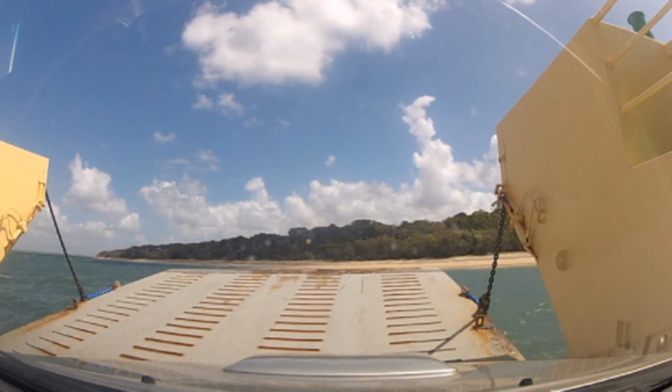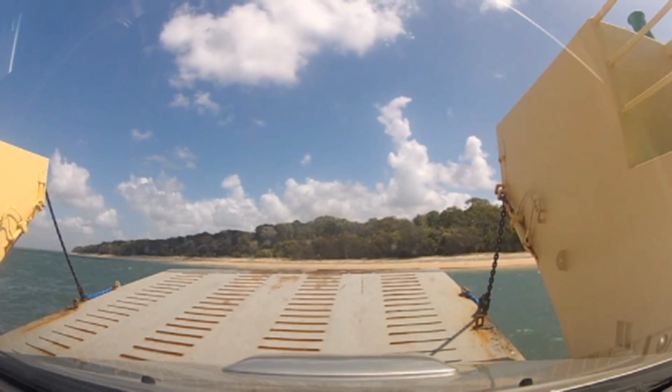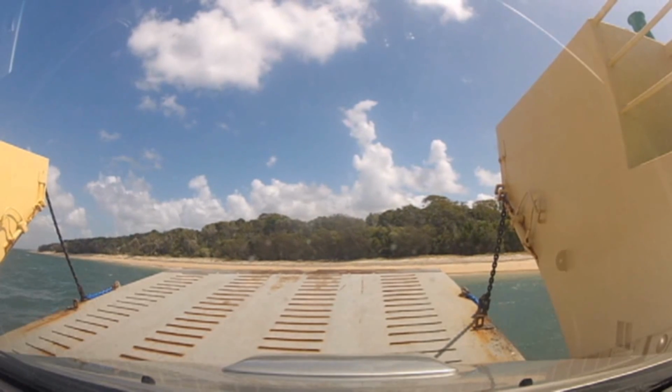So here we are, just approaching Fraser. Largest sand island in the world, and one of the best ever four-wheel driving places. Iconic in Australian four-wheel driving.